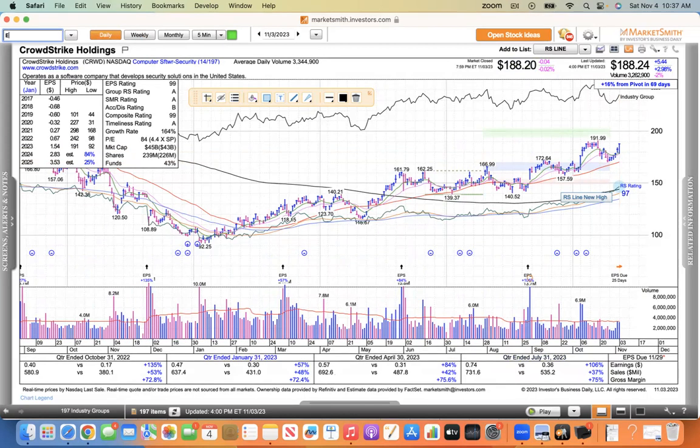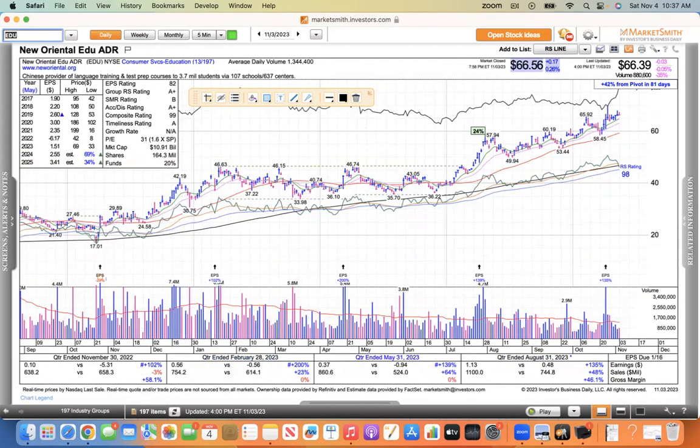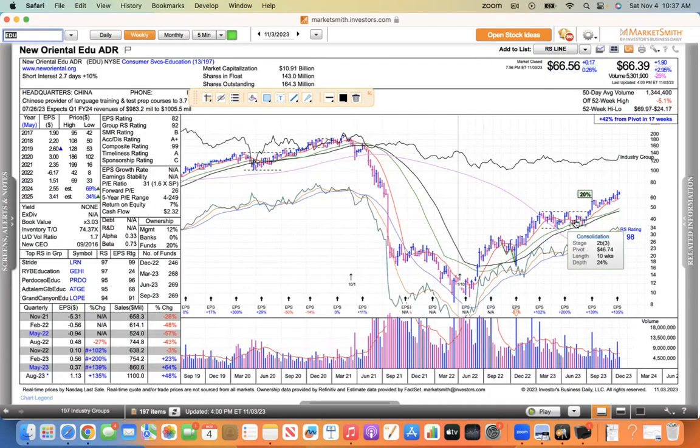I'm an educator, and I like education. And I'm really surprised to see these consumer services education stocks just ramping. Does my heart good. Yeah, good for the education stocks. You can see long consolidation. This one's just trending higher along with its moving averages. That's EDU. ATGE is another one.